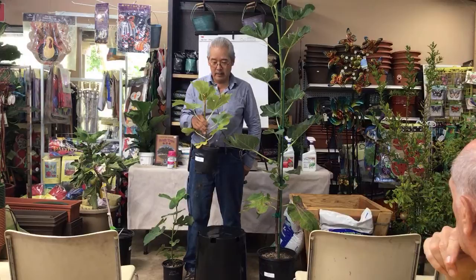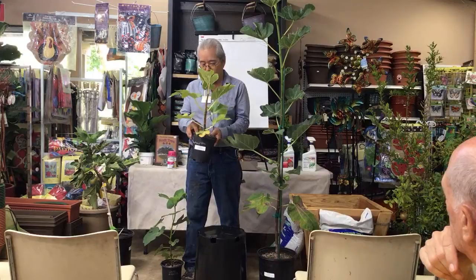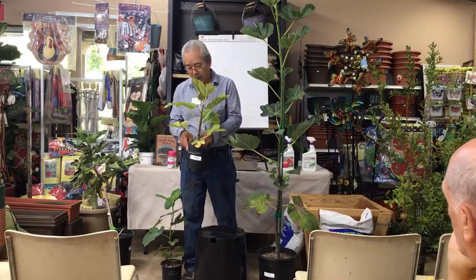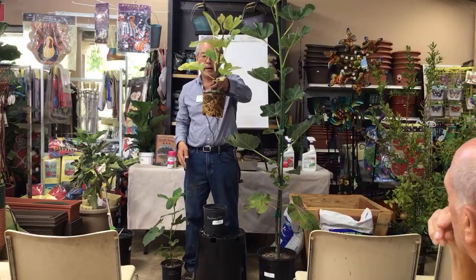So this is this year's cutting. We started this one probably in January, and it's grown that much. Now, the thing about figs is, this is root bound. This is definitely root bound. They root really quickly. In just a few months in that pot, half a year in a pot, it just has no place to go.